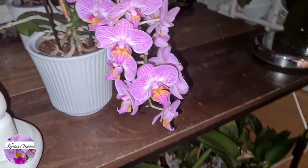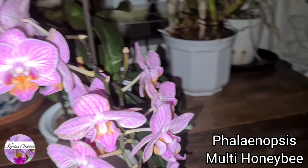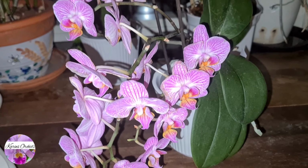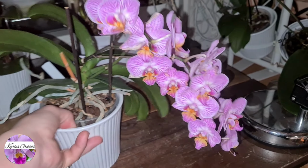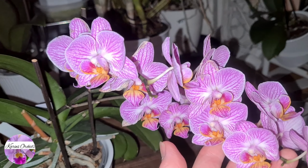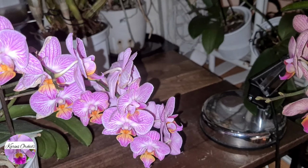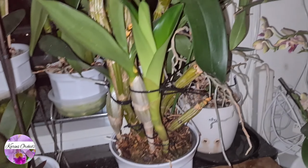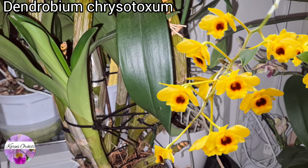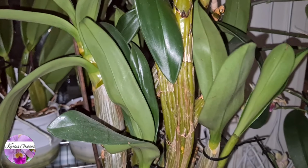Same goes for this one. Phalaenopsis Multi Honeybee. It's a pretty spike. And multi, you know, as it produces multiple flowers. Here's a little attempt to get the Dendrobium Chrysotoxum into bloom. It's a lifelong project, isn't it?